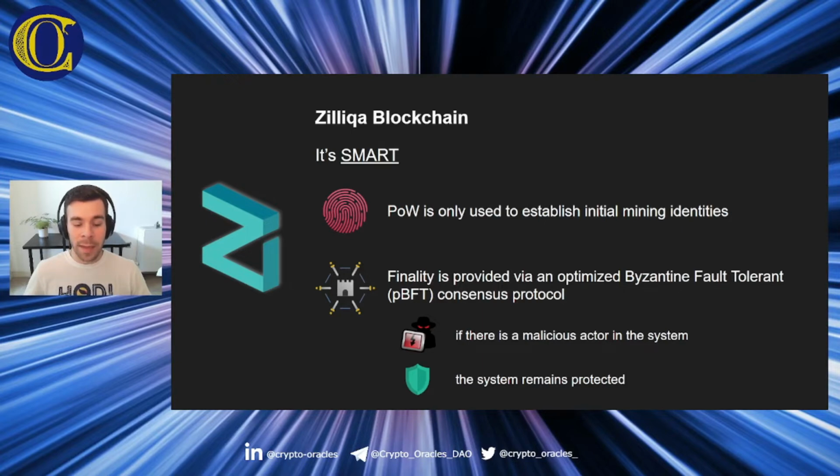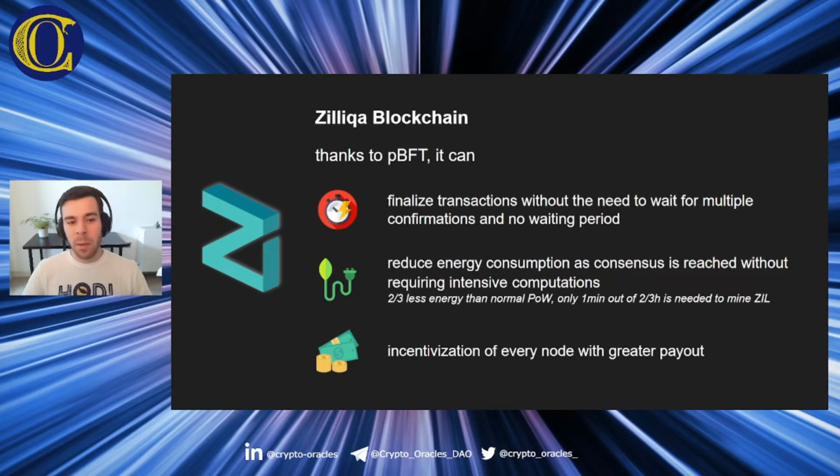After that, finality, which is basically when the transactions are approved, is provided via an optimized Byzantine fault-tolerant consensus protocol. Now, what does it actually mean? Well, all you need to know is that if there is a malicious actor in the system, the network is able to remain protected, and it's kept very lightweight. So thanks to PBFT, what the Zilliqa blockchain can do is finalize transactions without the need to wait for multiple confirmations and no waiting period. It can reduce energy consumption, and consensus is reached without requiring intensive computations. So it takes about 2/3 less energy than normal proof of work, and it only takes about 1 or 2 minutes out of 2 to 3 hours to mine ZIL tokens.